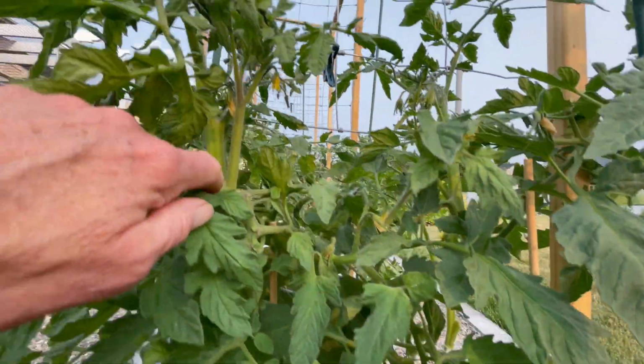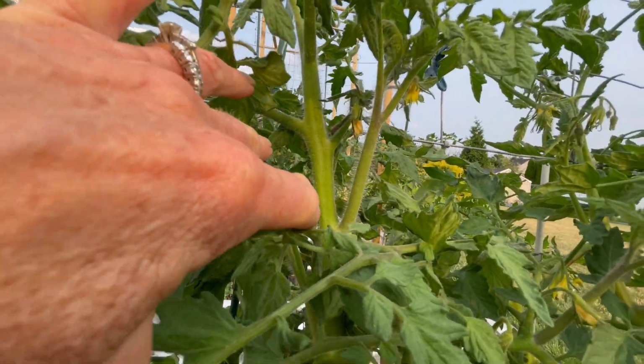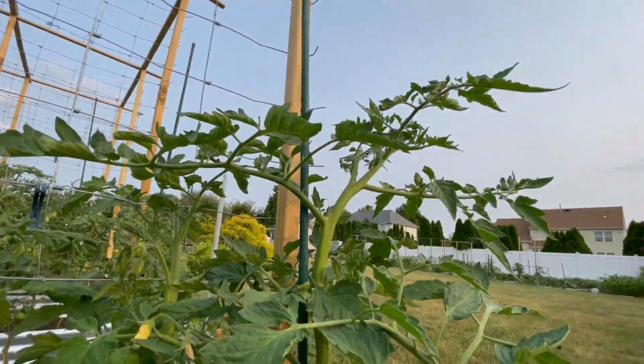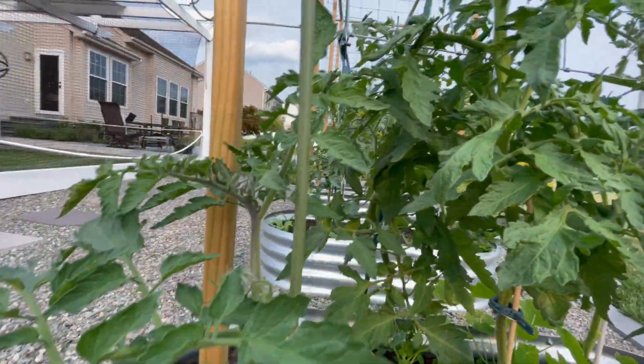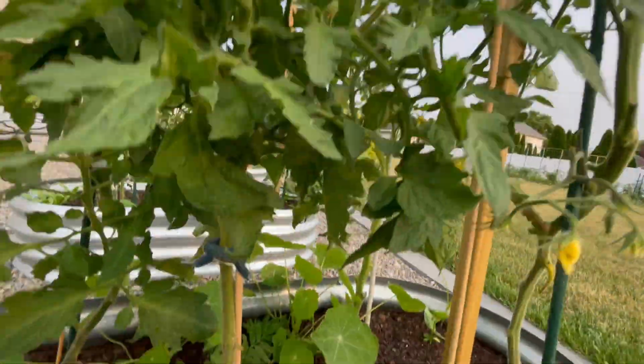So this entire row here is the first year for all of these varieties for us. And so I'm really just getting to know what they do. This sucker here just came up, and look at the size of it, so I'll have to prune that off. The tomatoes are very forgiving. You can see all the areas where I've been pruning aggressively, and it just heals over. These tomato plants are extraordinarily healthy.